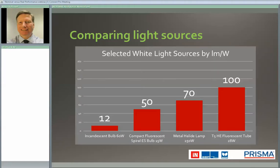Just to set the scene for some of the technologies that we'll be talking about, I've got a bar chart here with 4 different types of light source. They're all white light sources, and the numbers that I've got are lumens by watt. On the left you've got the humble incandescent light bulb that's been banned for a number of years now, 12 lumens per watt. Not a very efficient source of light. Probably generates more heat than light.